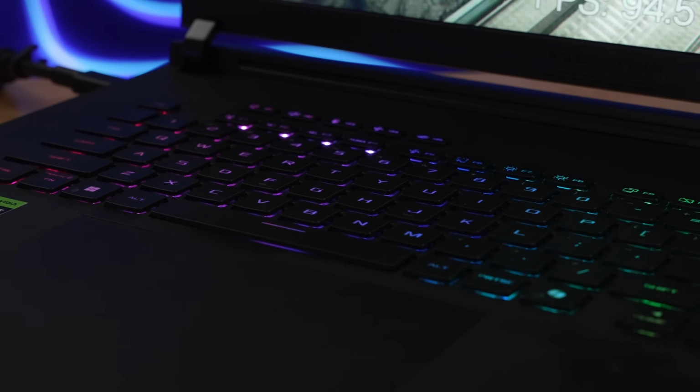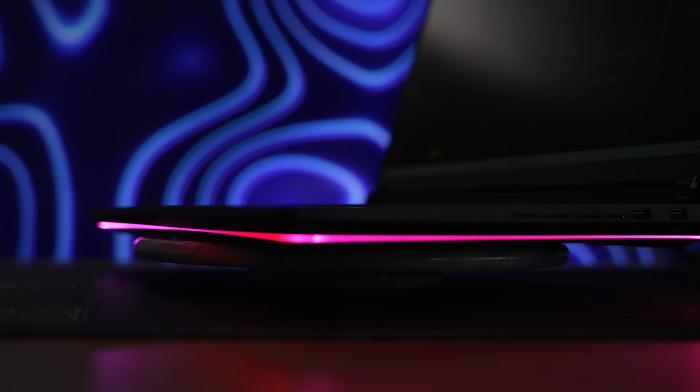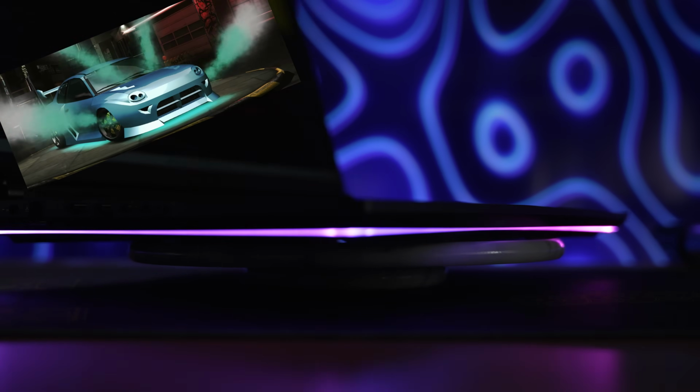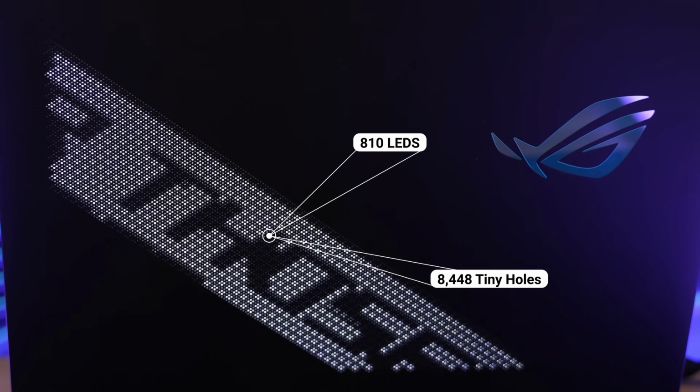But when you first turn the laptop on, there's no denying it's for mega gamers. The keyboard has customizable per key RGB, and there's a 360-degree RGB light bar around the bottom edge of the laptop, making it glow like your car from Need for Speed Underground 2, the best Need for Speed, not Most Wanted. And while it may not be RGB, there's a black and white Anime Vision array with 810 LEDs shining through 8,448 holes on the back of the lid that you can customize with some presets, a custom animation, or any text you'd like.